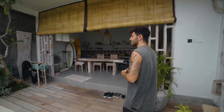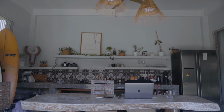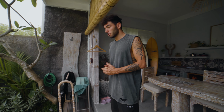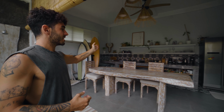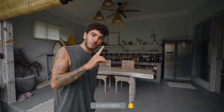So this is our open living area. We have an outdoor shower over here, a little outdoor shower. Obviously we move this when we shower. And then we have our kitchen, open kitchen, nice table, big fridge, surfboard, very important. Three surfboards for now, soon five. Let's go into the main bedroom, which is where the magic happens.